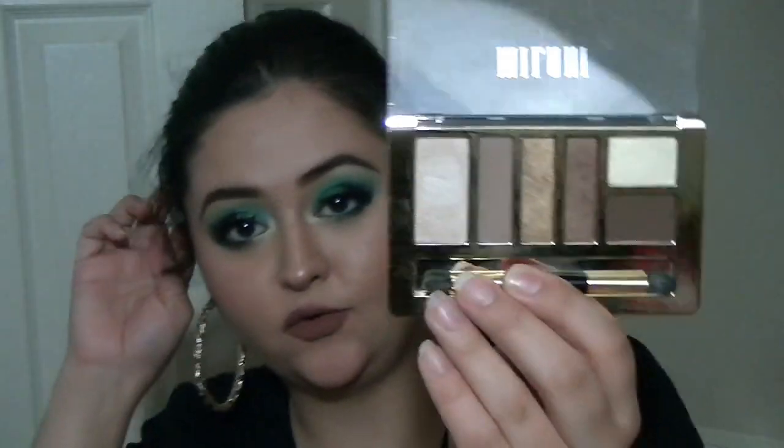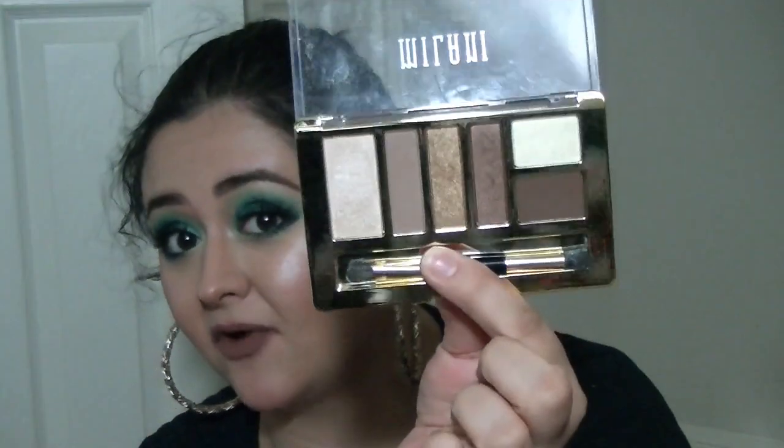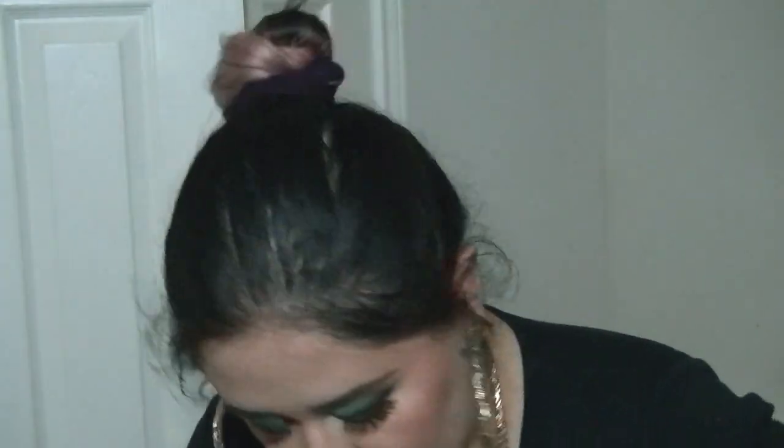Next stack, we have some of the Milani Everyday Eyes palettes. I have the Bare Necessities, Earthy Elements, Smoky Essentials, and Plum Basics. Beautiful palette, actually way better than the Lime Crime Gold one. I'm definitely hanging on to this one for now. I love this palette. The formula on it is great. I hope Milani didn't discontinue these because I don't see these too often at the drugstore. But yeah, I do really like these.